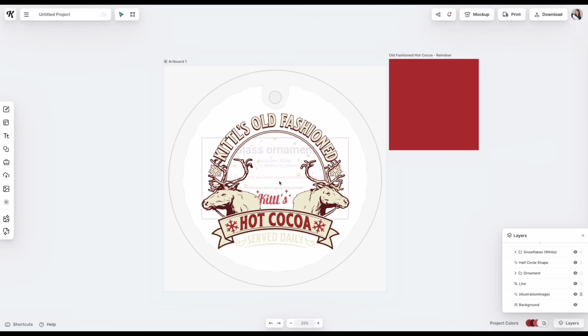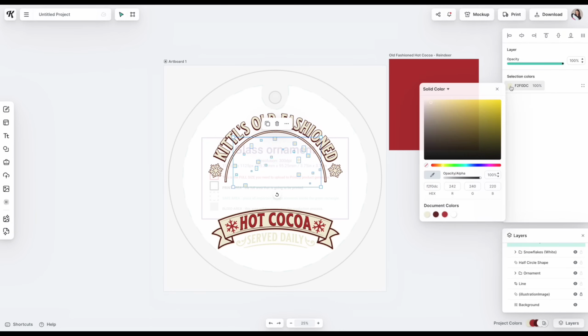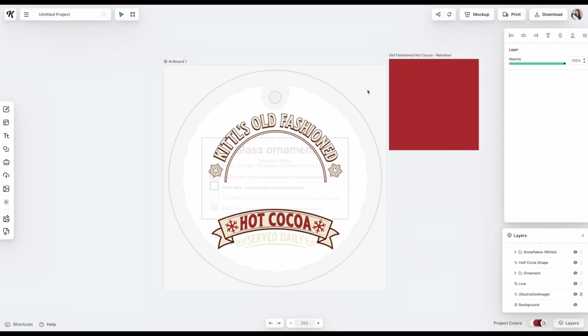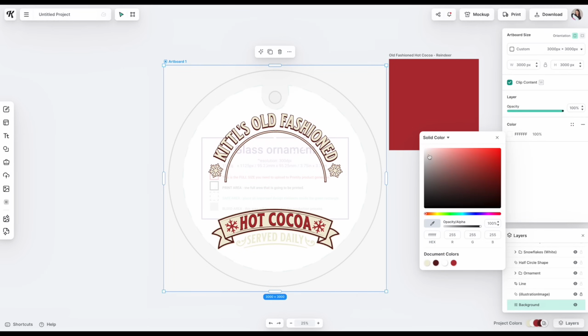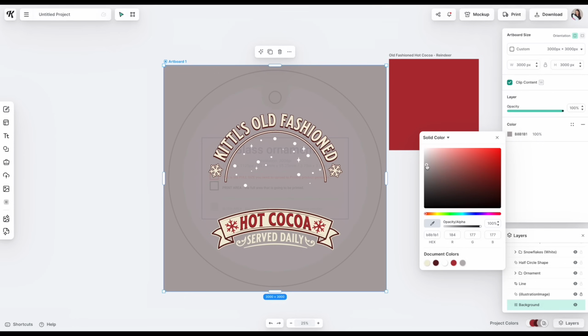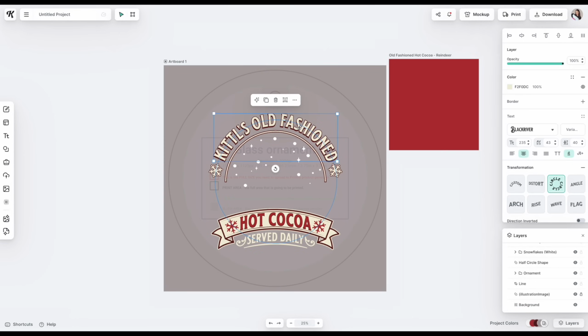And that's just so that I can see what I'm doing with the design. Now I'm just going to go through and start playing around with it. So I'm deleting all the stuff that I don't need. I'm going to leave in the little snowflakes. I'm going to make them white though, so that they're not an off-white. And I'm going to make the background a little bit darker just so I can see what I am working with, because the ornament itself will be clear.